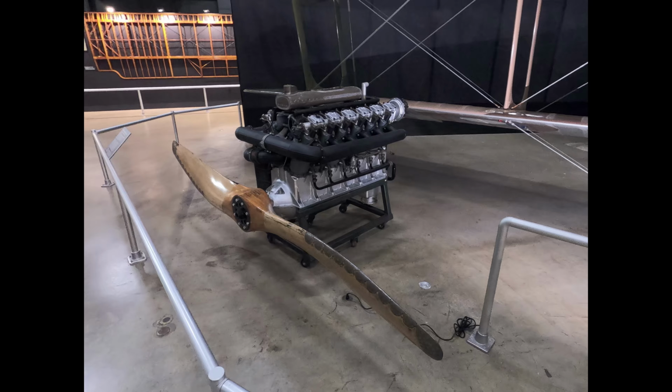Oh, here we go. Here's a propeller attached to a big block. 1, 2, 3, 4, 5, 6. V12, baby. Is that your Lamborghini engine sitting there? I don't know. I imagine a four-cylinder now probably produces more horsepower than that thing did. But moving on.